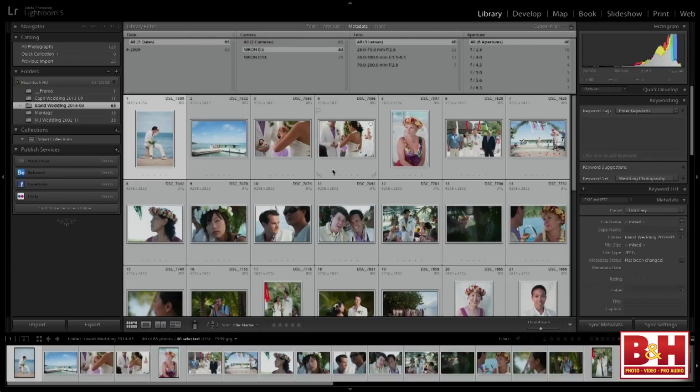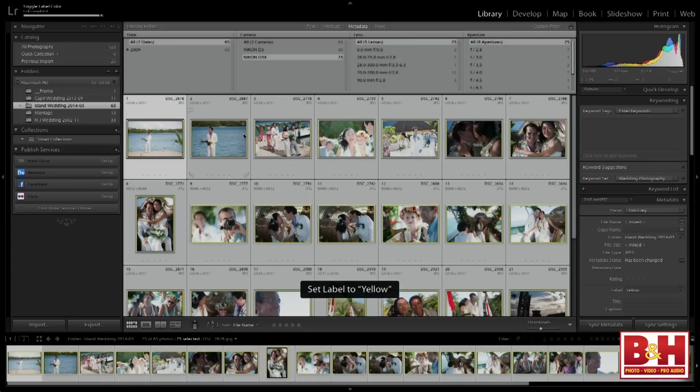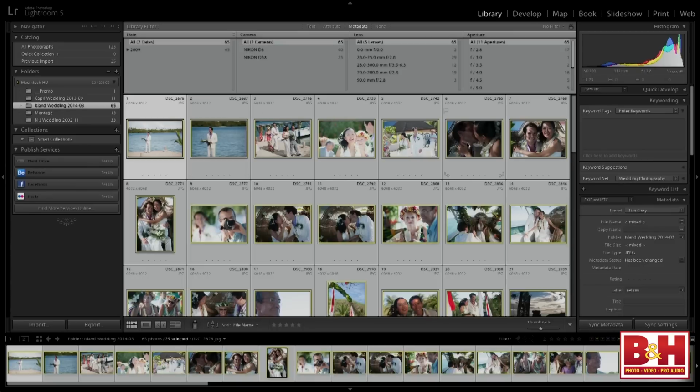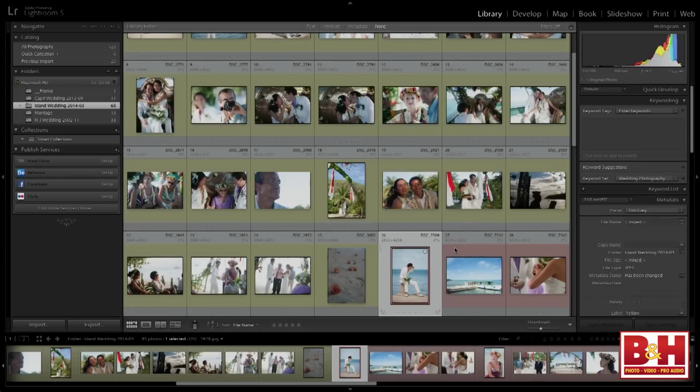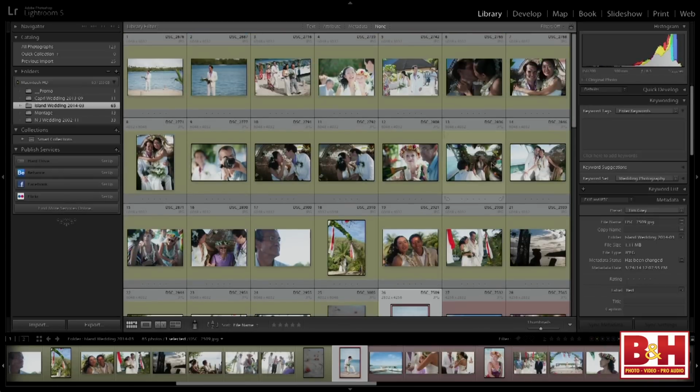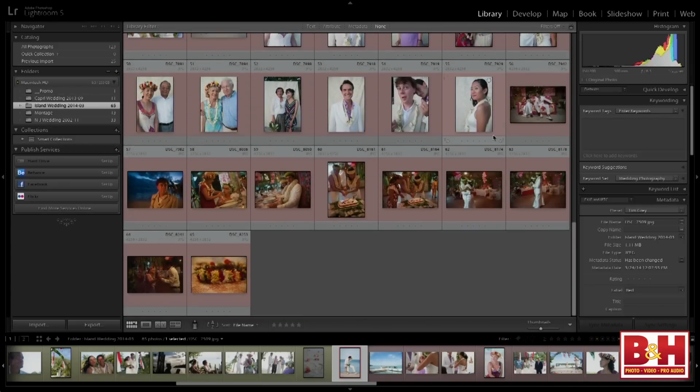So these images were captured with two different cameras. One's a D3 and one's a D3X. We don't have to worry about how I'm filtering or any of this other stuff. All we need to know is that I'm assigning a red color label to the images that were captured with one camera and a yellow color label to the images that were captured with another camera. That doesn't matter for anything. So I didn't even need to tell you that I was doing that, except to show you that when we sort by file name, notice that I've got all the yellow photos and then all the red photos.